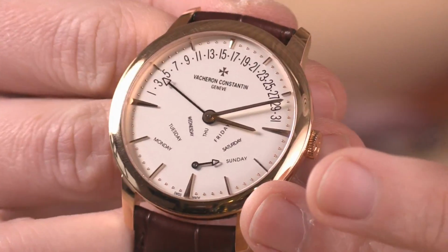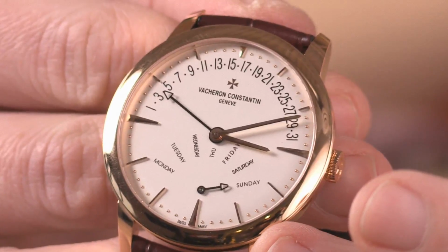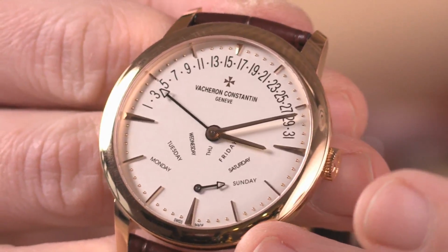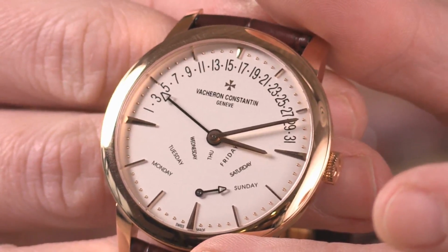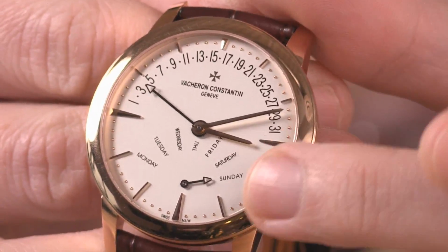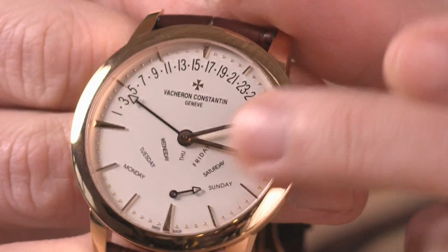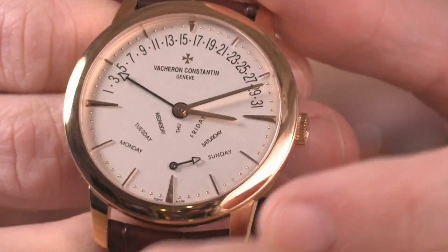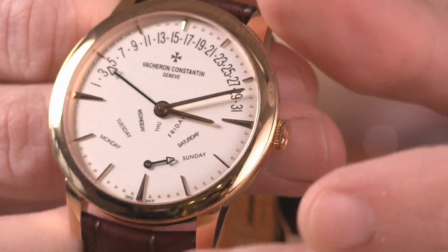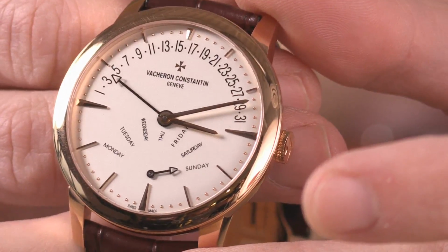This is a model launched back in 2007, then as the Patrimony Contemporaine collection, the Bi-Retro Day Date. This is the Patrimony Bi-Retrograde Day Date with retrograding day and retrograding date. You can see all applique rose gold indices, rose gold hands, and a silver opaline soft satin finish dial that glows in the soft light of my light box.